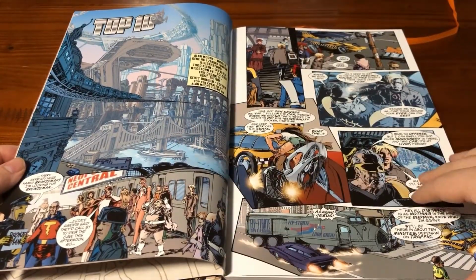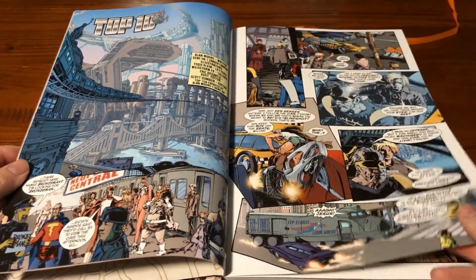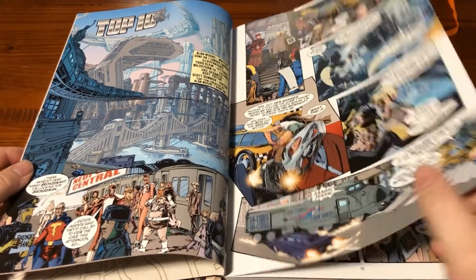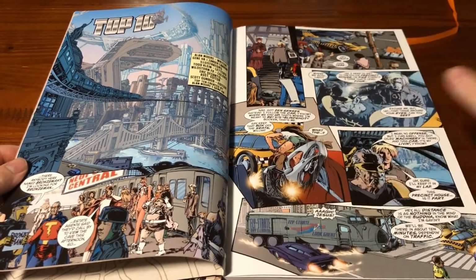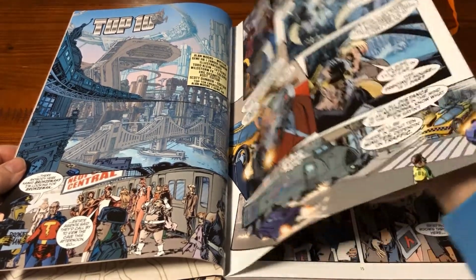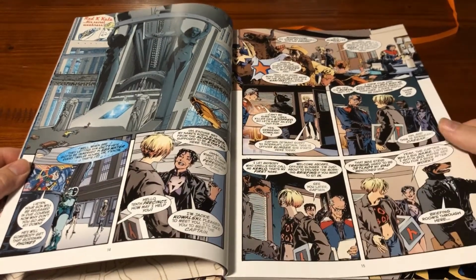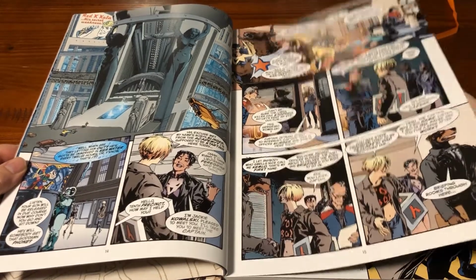each one with their own sort of superpowers. Now, just before we get too much into the story itself, with an Absolute, we get really thick, good paper quality, thick stock paper, and it's gloss, so we get all of these pages reprinted in a high gloss finish. So all of the characters are pretty unique inside Top 10.